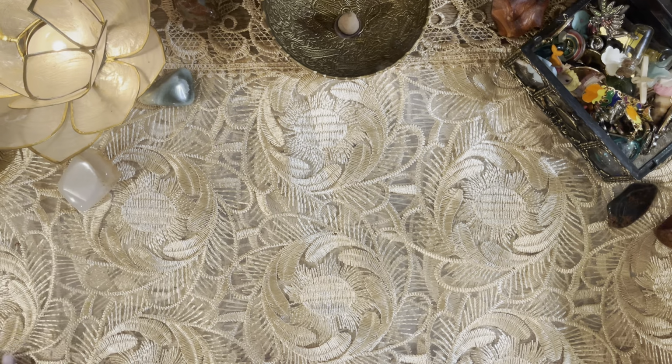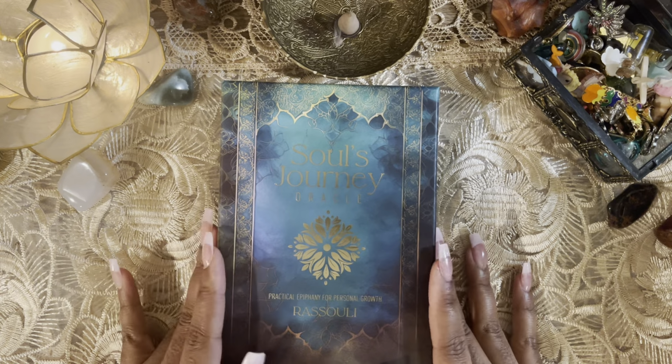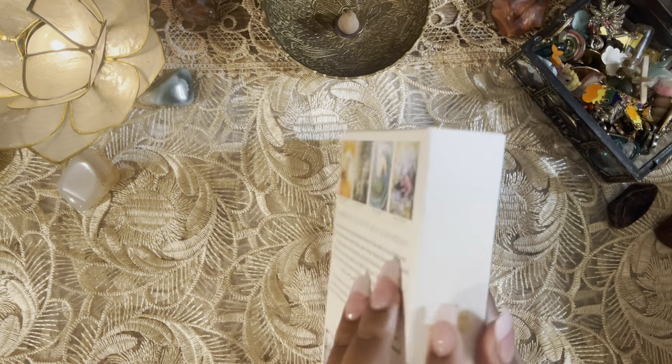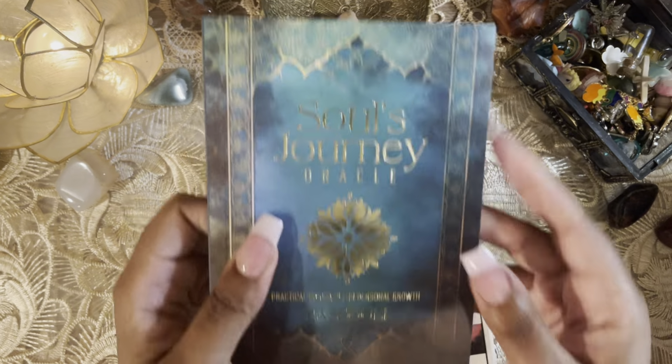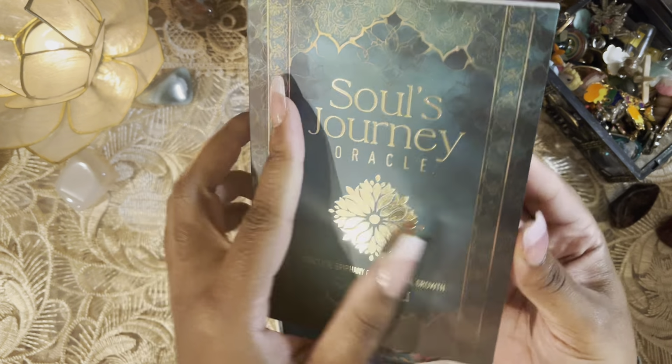All right, so here we have it. And like I said, I have not opened up this deck yet. I haven't taken a look at anything. This is my first time with you guys. It has just a blue inside of the cover. Oh, the guidebook is really pretty. I like that. Really beautiful guidebook with the gold foil on there.